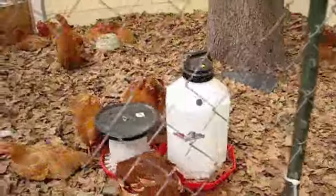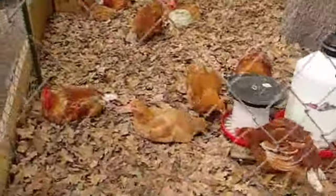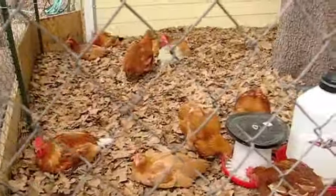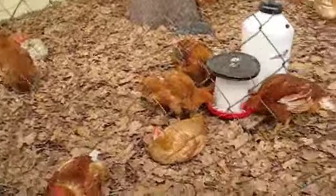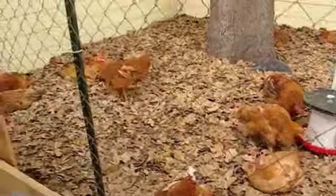As you can see, I went and got a big 7-gallon waterer because it's warming up here in Texas already. Some of you may not be in the universe, may hate me for saying that, but it's true. When it gets warm, they just start drinking a whole lot more water, and I never want these babies to be thirsty.